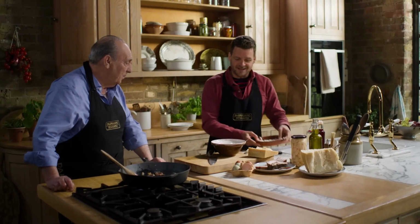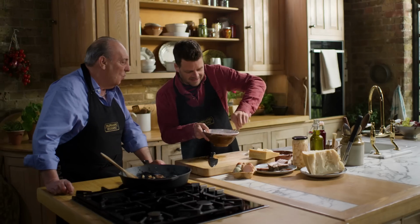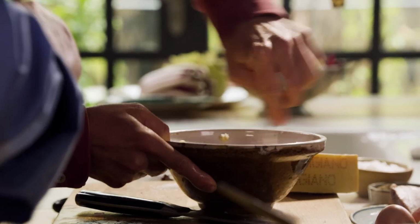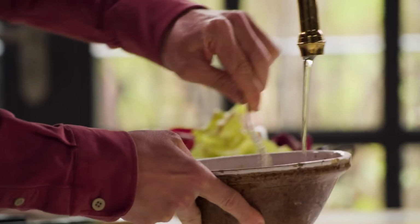Isn't it incredible? The taste and the simplicity of this dish. What I do when I do the carbonara as well, when you use the yolk of eggs, there's not enough liquid. So what I do, I just put a bit of water inside. Should we do that? Yeah, just a little bit. Great tip. Thanks, Gennaro.